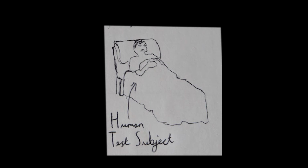Florey and Chain wanted to test penicillin on humans to see if it had an effect similar to that in the mice, but they also wanted to do this to get funding to produce more penicillin.